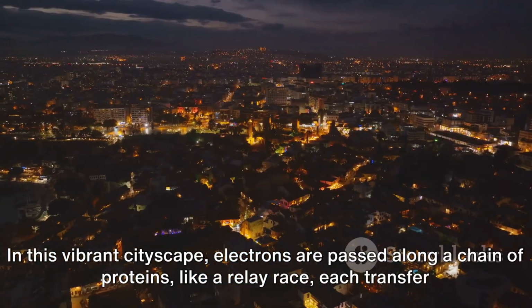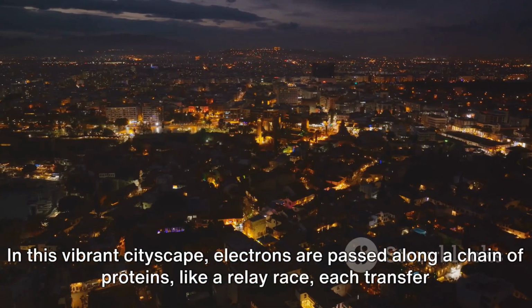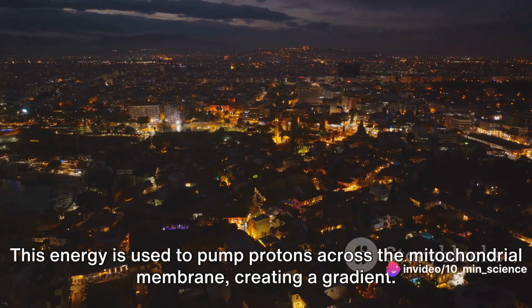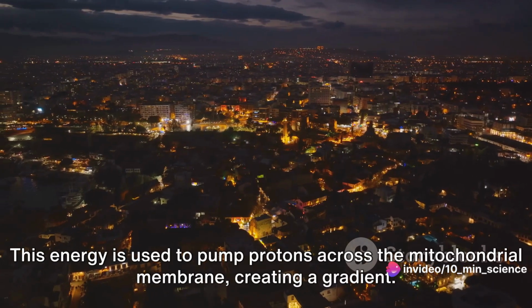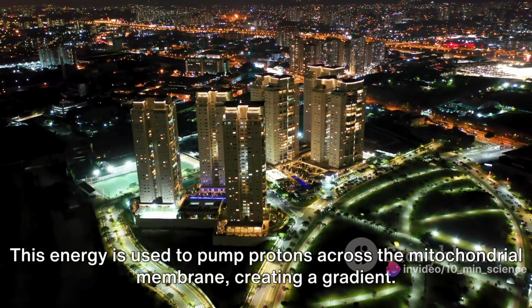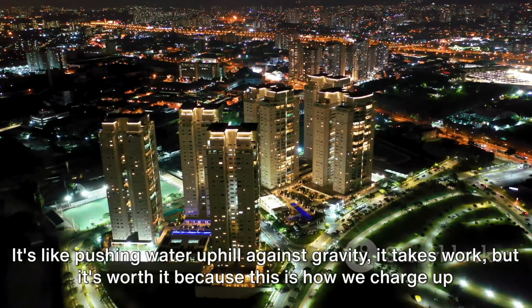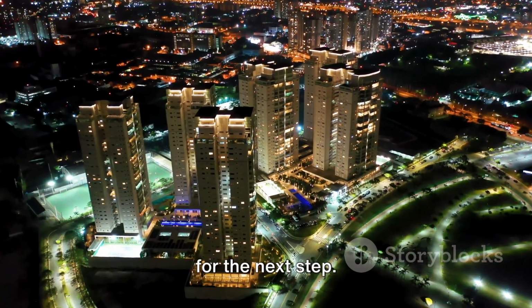In this vibrant cityscape, electrons are passed along a chain of proteins like a relay race, each transfer releasing energy. This energy is used to pump protons across the mitochondrial membrane, creating a gradient. It's like pushing water uphill against gravity. It takes work, but it's worth it because this is how we charge up for the next step.